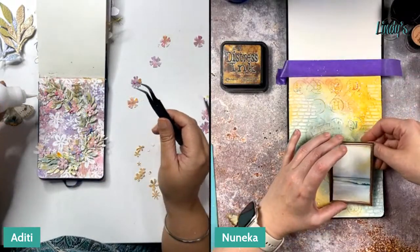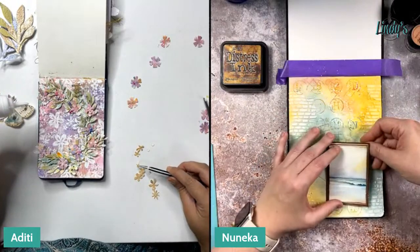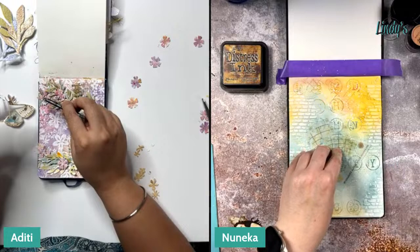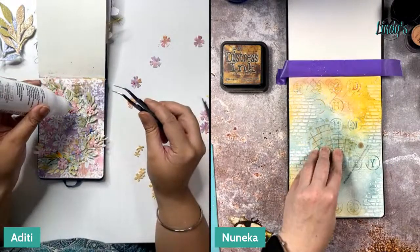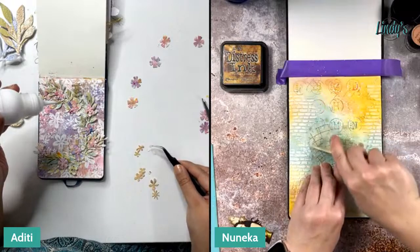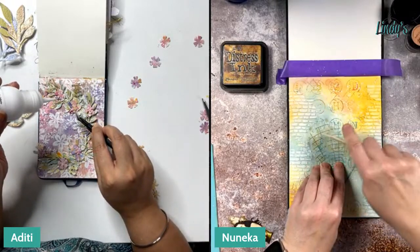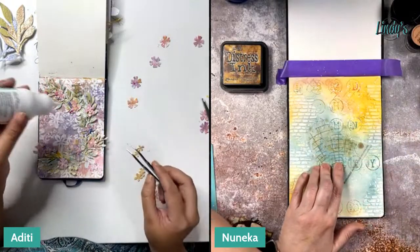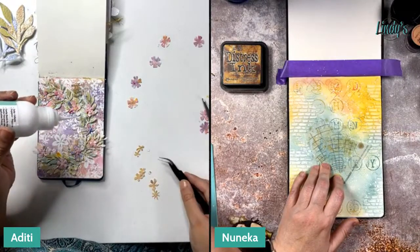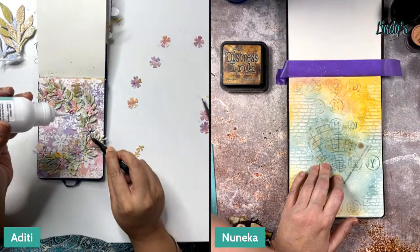So we can actually place it here. Okay. My tool for this one. I am just doing a very random building of these flowers. That's what I love about this.